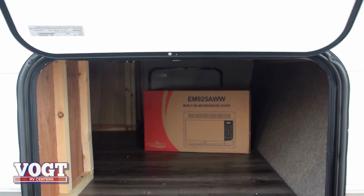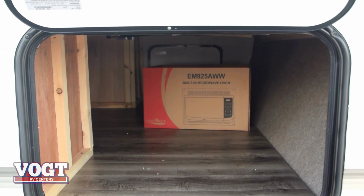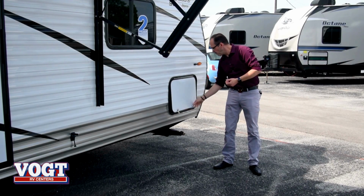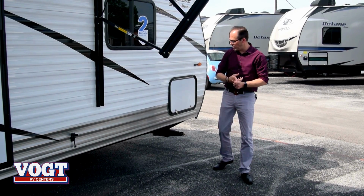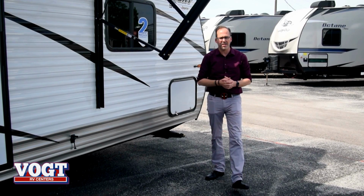Full pass-through storage here, goes all the way through to the other side. Any of those long things you want to take with you, the skis, the fishing poles, they'll all fit right in. Jayco has a 1-key lock system too, so 1 key will unlock everything on the coach. No carrying around that big bulky set of keys.